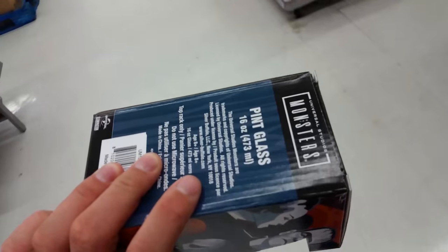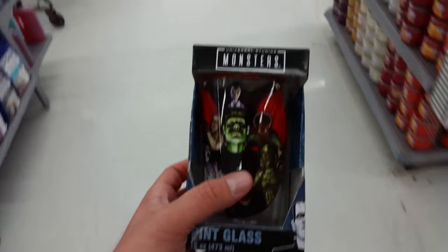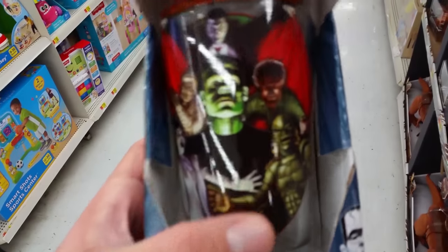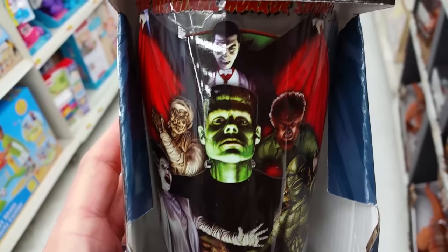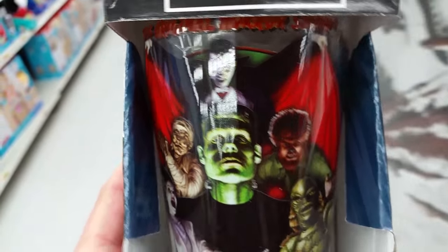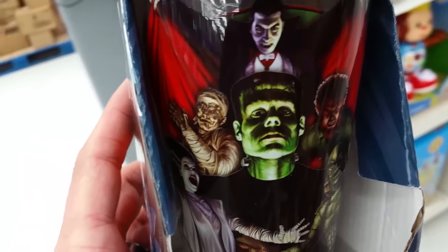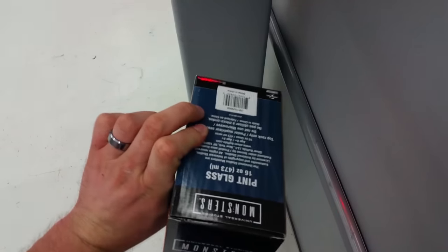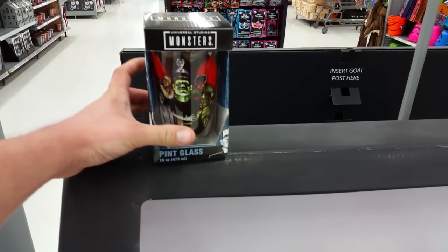Look at this. I love Universal Monsters. I've got to have this. All right, we're getting close. Just got to get in line. Okay. Let's focus in on it. Of course, they can't make Dracula look like Bela Lugosi. And that doesn't even look like Boris Karloff. Alright, what we got? Here we are. Need a price? Yes, I'm in desperate need of a price. Holy crap, told you it was on. Only $4.97, I'm totally buying this. This is mine. Right, I'm setting you down right there.